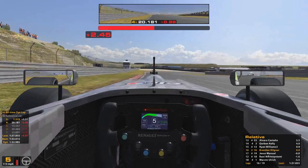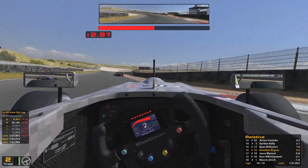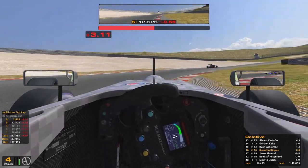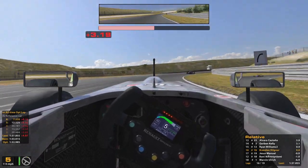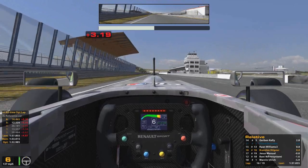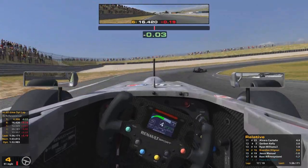Oh man, what a weird race. It's such a weird place. It's a track like I've never seen, and this has kind of been a race like I've never seen. Is it over yet? I'm ready for it to be over, to be quite honest. 36.171.